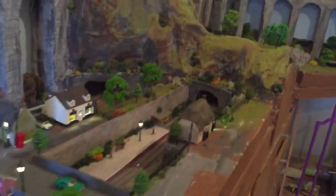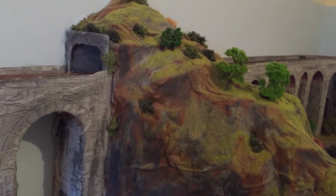Yeah, it's coming on. Let's see the train in a minute. They've got two running.